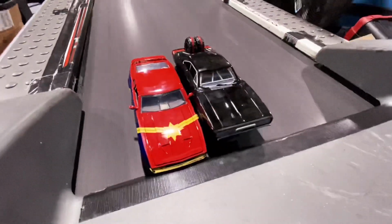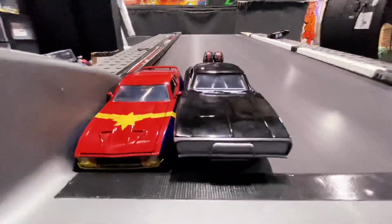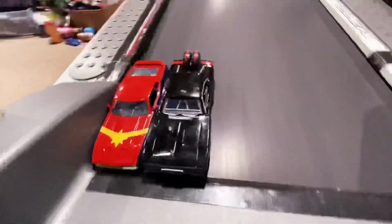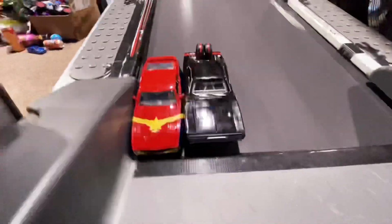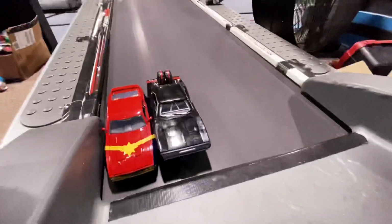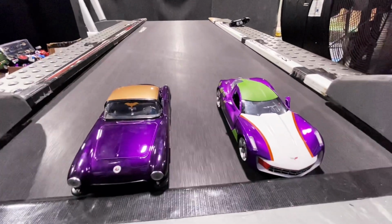Both cars doing really well again. Wow, we're approaching top speed already. We're at 16 miles an hour, the incline is moving up. Oh boy. Oh, Dom flips out, Captain Marvel wins. Next up, Batgirl and Joker.